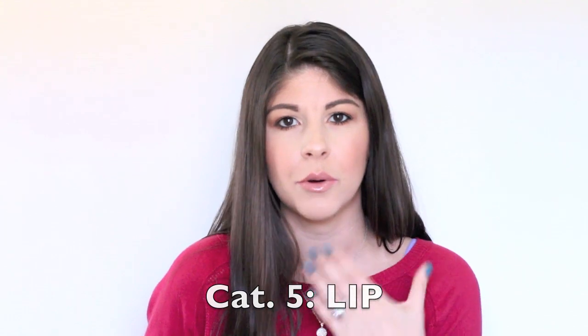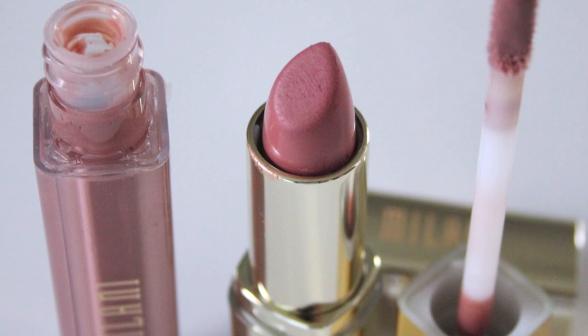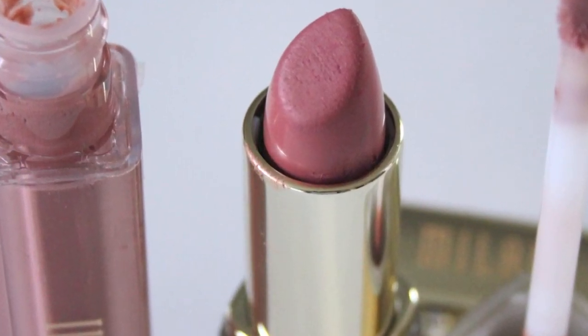And then the last category goes to lip. I have two products. I'm wearing both of them today. I have a lipstick and a lip gloss, and coincidentally enough, they're both from the exact same brand. So the brand is Milani, and the lipstick that I'm wearing is in the shade number 26, Nude Cream. It's your perfect pinky nude, everyday go-to nude lip color.